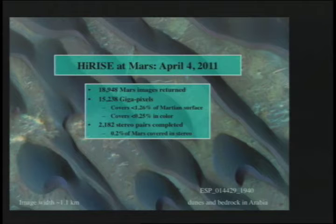Where are we in our exploration of Mars as of a couple days ago? We've acquired almost 19,000 images. A typical image is almost a gigapixel, so 15 terapixels of data. This is more data than all previous missions to planets combined. And yet, if this was all unique coverage, it would cover only a little more than 1% of the Martian surface. So there's a lot of surface area of Mars and it takes a lot of data.